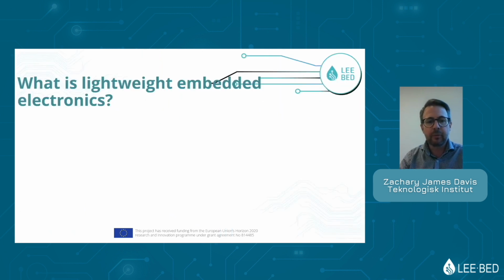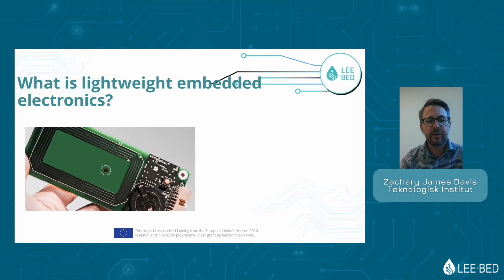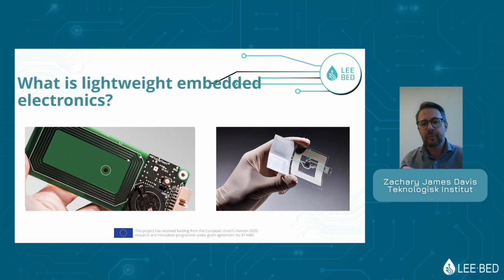But before we go there, we would like to remind you, what is lightweight embedded electronics? The idea is to go from the more traditional printed circuit board technology, which you see here in the image, a rigid FR4 composite where you have electroplated copper and etched copper to make the electronics, and then you mount SMD components and other microcontrollers and ICs, to something that is based on printing technology.